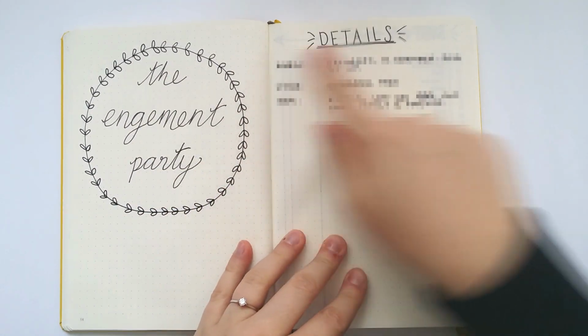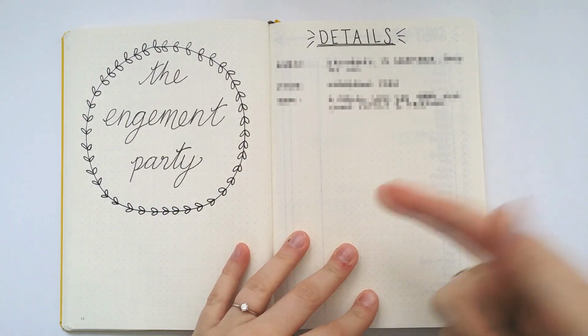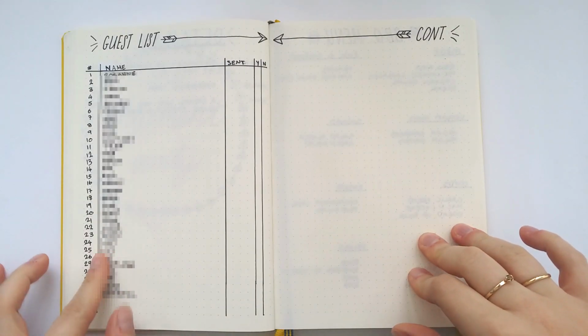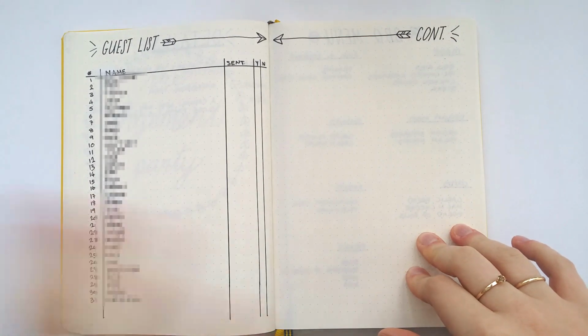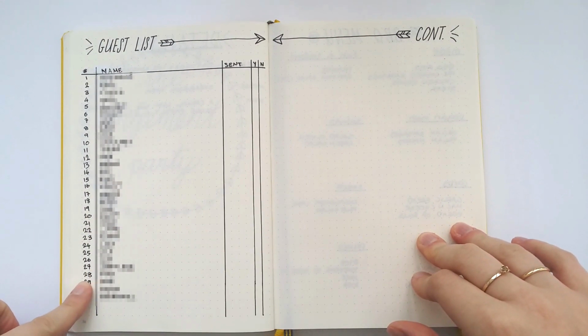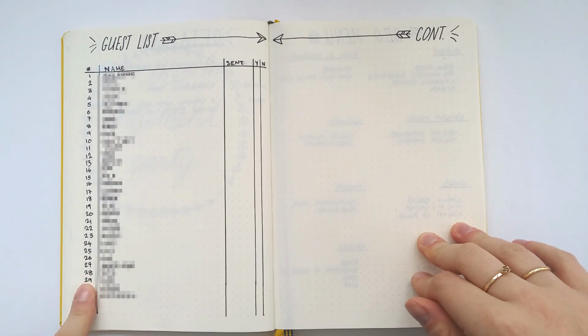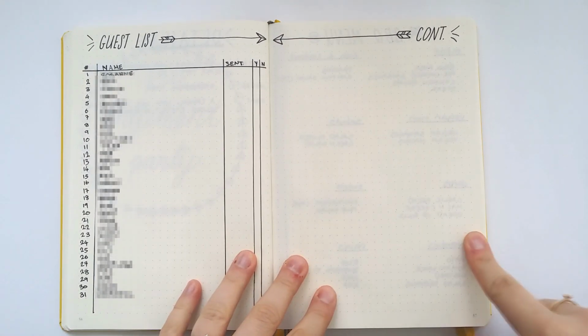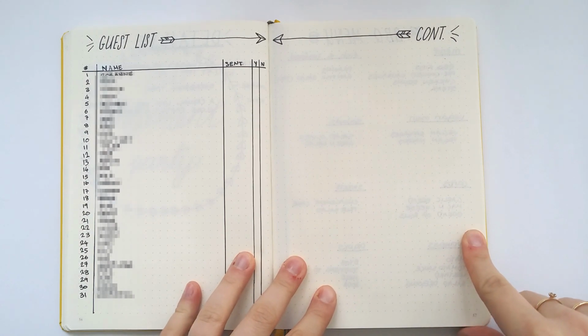So I've got the details here. So when it is, where it is, and what it is. And then over the page, I have the guest list. Again, this is blurred just for personal info reasons. This is my guest list, and some of my fiance's guests are on here as well. And then I just wanted to have another page just in case we needed to put extras on or notes or something.